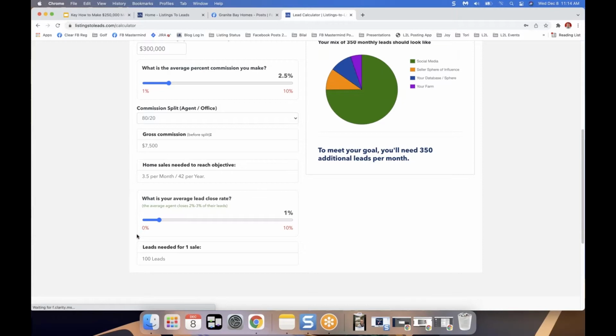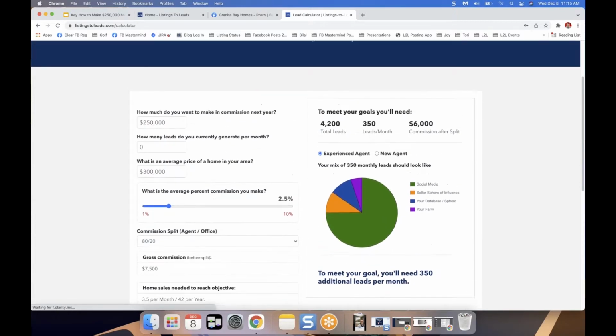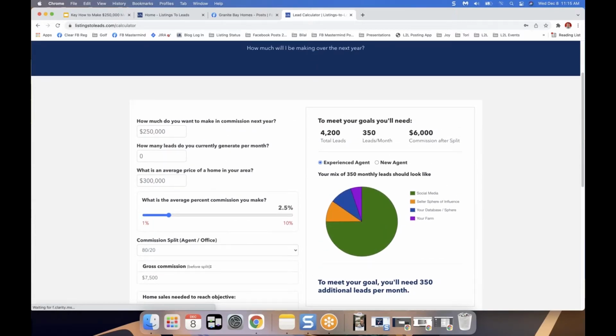every month. So how many leads do you need to make that happen? Well, if you've got a 1% close rate, that's 100 leads for every sale. So that's 350 leads a month. You're going to need about 4,000 leads in your database. So you want to build up, and it's awesome.